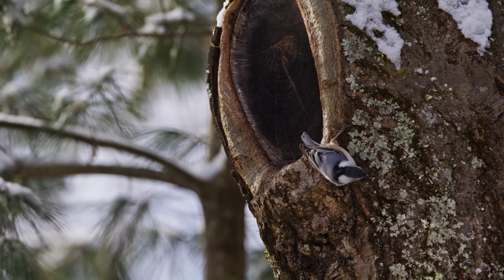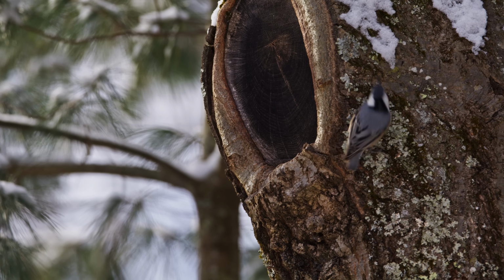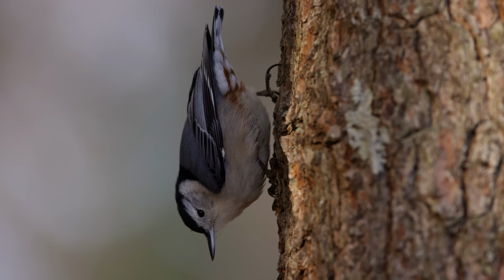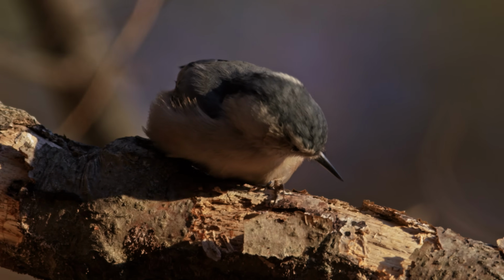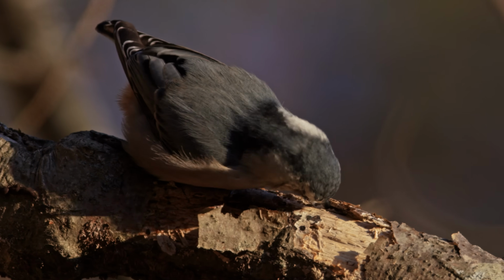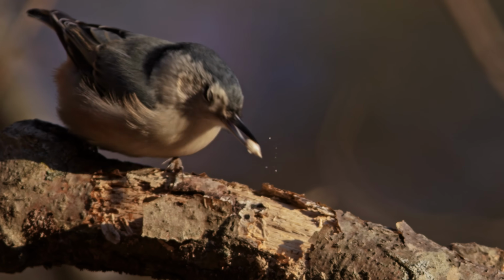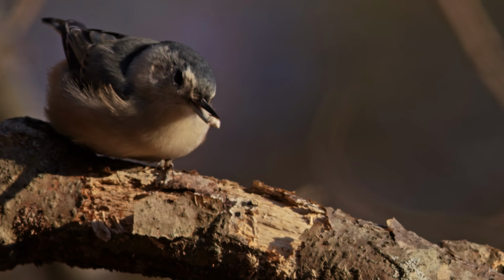Nuthatches, on the other hand, are incredibly agile. With their ability to see every angle of the bark, including from above, they can spot food in the nooks and crannies that other birds might have missed. They might not get as big of morsels, but they don't miss a thing on the bark surface.